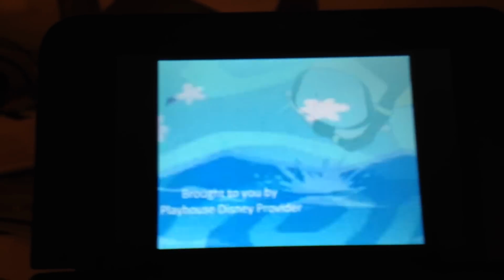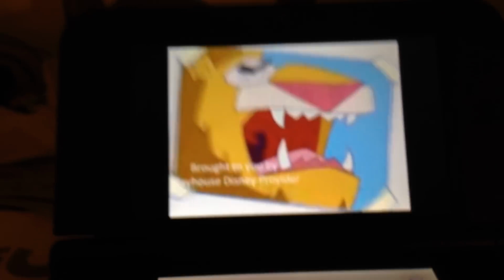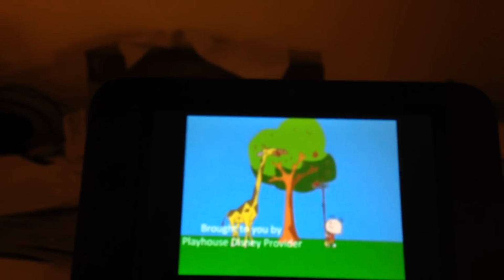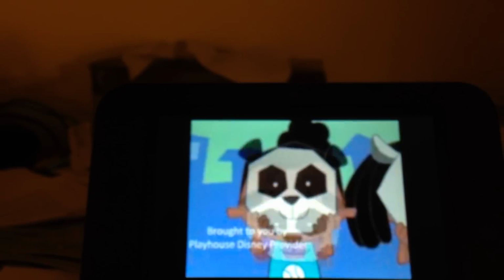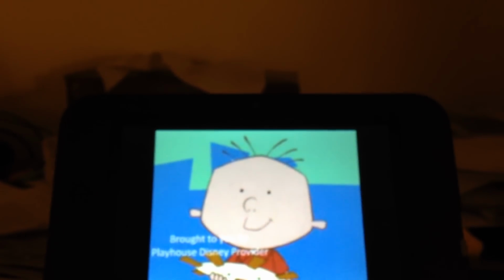But the show always started with this theme song, which again was a catchy theme song. And you can see the theme with these Playhouse Disney episodes and shows. Their theme songs were very good. And these are Stanley's friends.